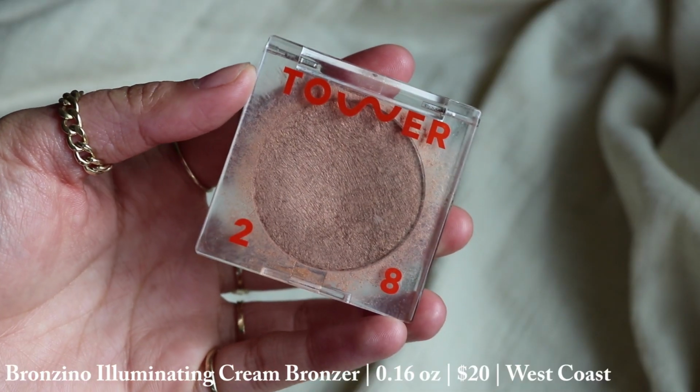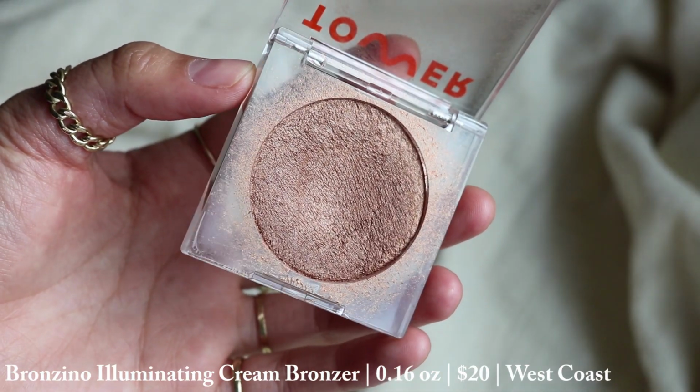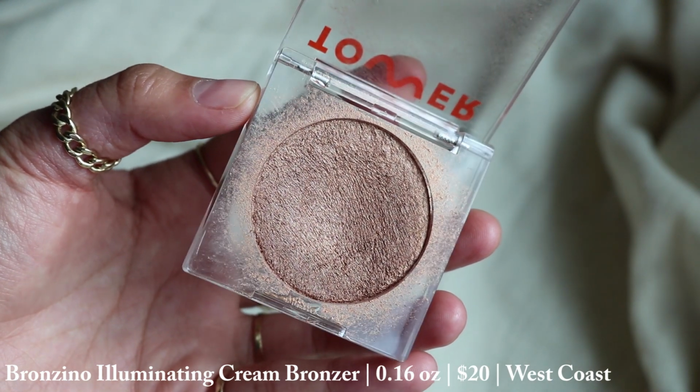Next up, I'm going to do bronzer and blush and highlight and everything like that. And I'm also going to be using the Tower 28 products on my face. So the first product I'm going to use is the Tower 28 Bronzino in the shade West Coast. I love this product so much. It's very well loved, as you can see.